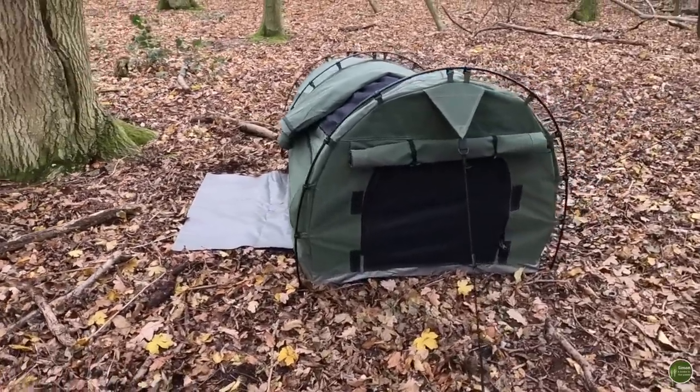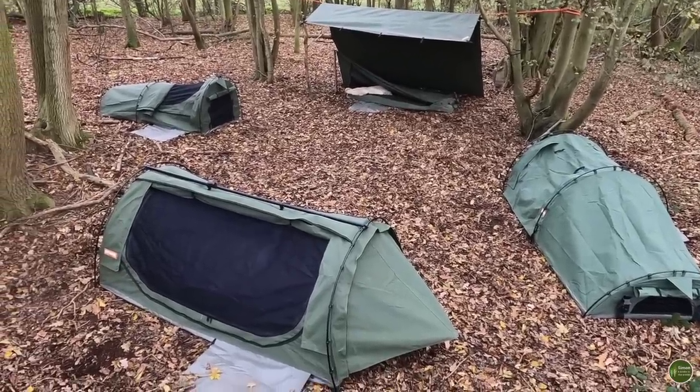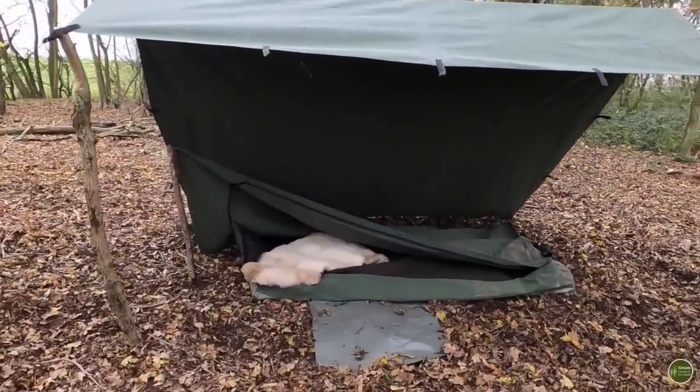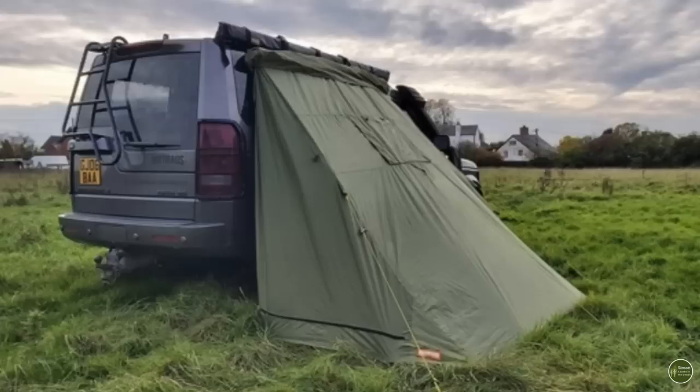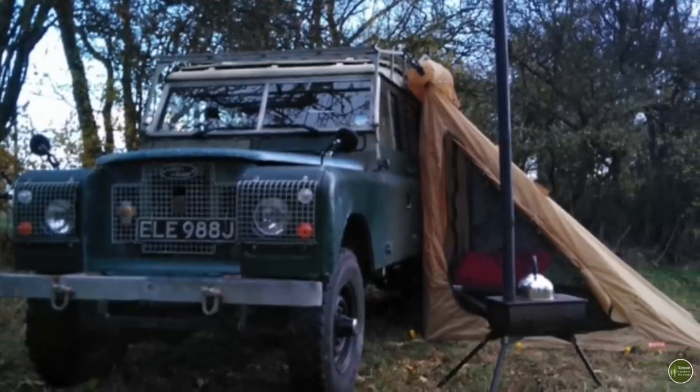These have become favourites amongst many bushcrafters, canoeists and vehicle-based campers, as they provide a warm, comfortable shelter with a small footprint that you can set up quickly. And being canvas, the odd spark from the campfire won't harm them. They also do a really cool Land Rover tent, which clips onto the side of your Land Rover and provides shelter for two.